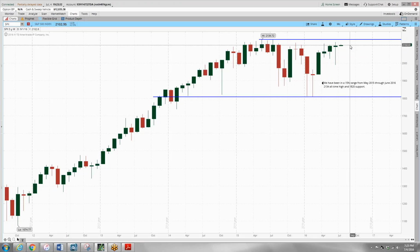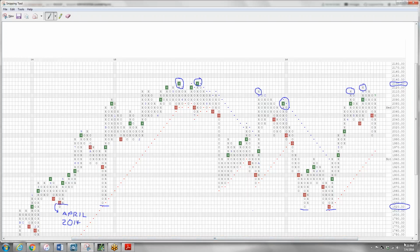So, we were in this range right here, and I also like to go back to the old school point and figure chart. You can see I've circled these high points here. Here we are in 2015. We hit right around this 2130 mark. And again, last summer we dropped 12 points or so. The market rallied, but it failed to reach the highs. It kind of lost steam, rallied again, didn't hit the highs, and again the bottom fell out early this year in January. Here we are in April and May, where the market rallies, but we still can't get through this resistance at 2130.